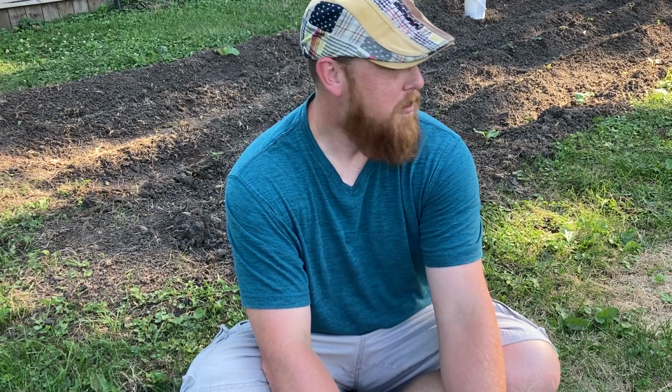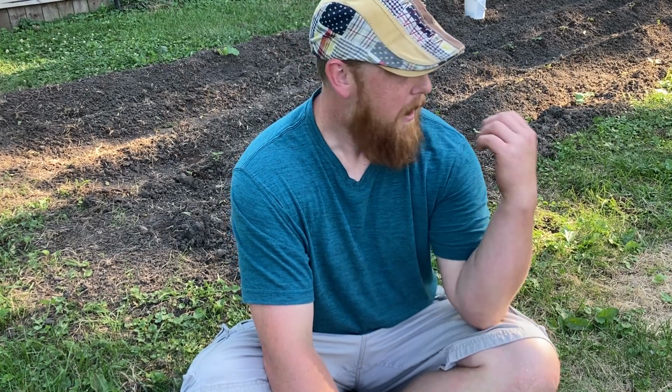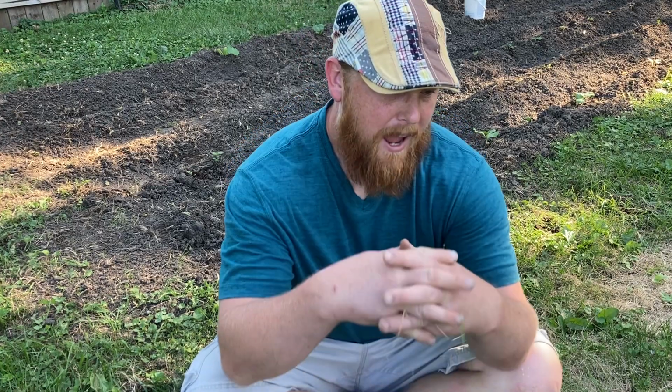Now, I figured this would be a cool test because I wanted to see what a long narrow patch would do. This patch behind me is 8 feet wide by 24 feet long, and it has 6 rows that I've basically hilled up. And I think this is what I would call a starter garden for most people. It has enough space to produce quite a bit in a small area.